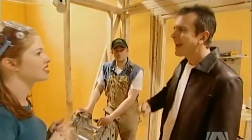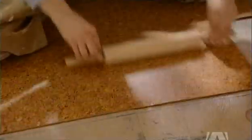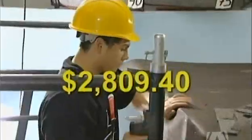One of those lights, $90. Energy efficiency comes at a price. Incidentally, building one of our eco sheds costs about $2,800. And that's just for the structure.